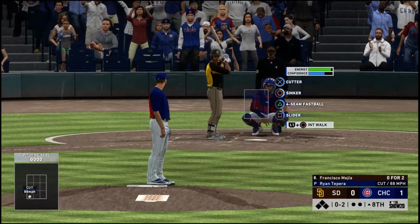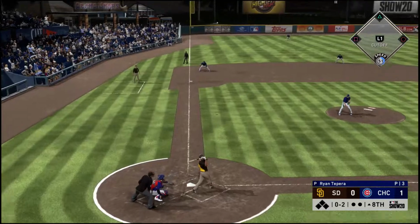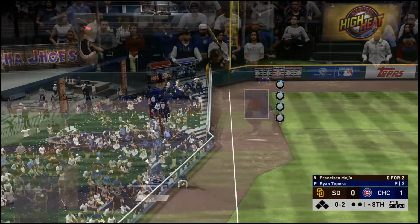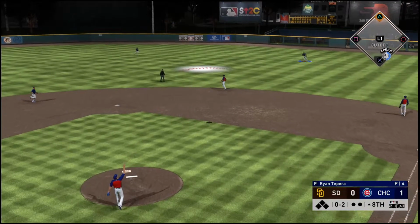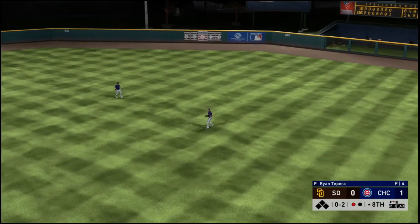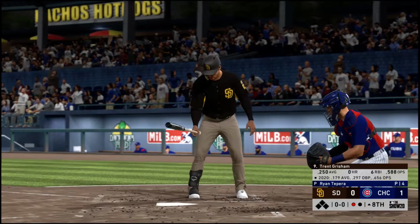And that finds the target. 0-2 now. This one is fouled away up to the concourse area. Pulled toward right center field. Souza on the move. And he tracks it down. Nice play for the first down.